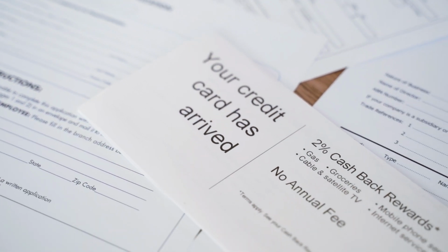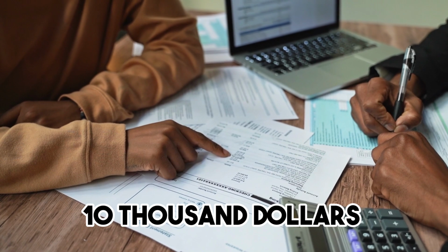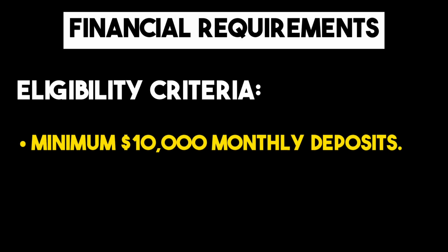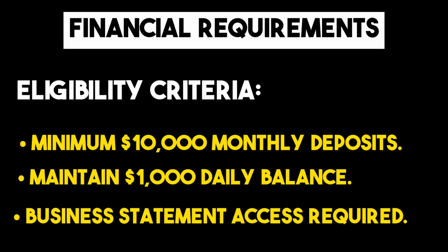Plus, you could get a spending limit up to a whopping $100,000. Now here's the catch. You must have at least $10,000 or more in monthly deposits. That's right, a $10,000 business revenue requirement. It is crucial to have at least $1,000 sitting in your bank account when applying. So you need to maintain a $10K plus monthly deposit, and you must keep a $1,000 plus daily balance at all times in your bank account. Now they will ask you to log into your bank account to view your business statements when applying.